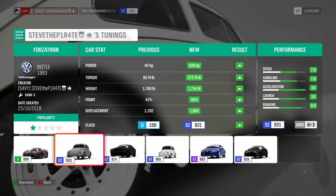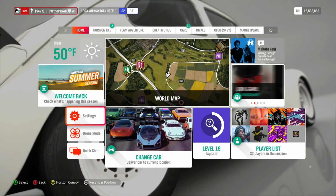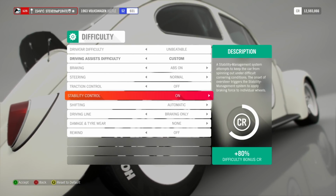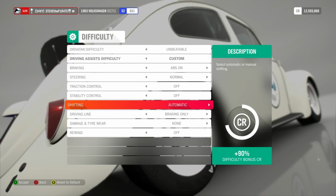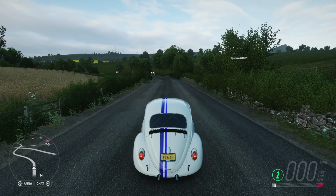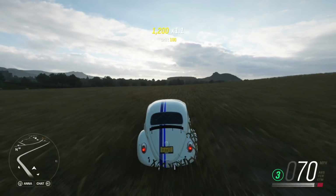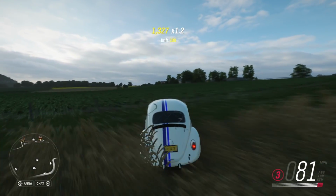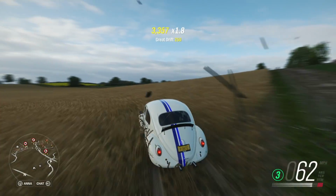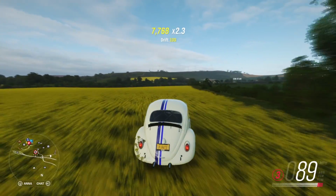And before you attempt the 5 million skill points, I recommend downloading this tune called FORZATHON. Then go into settings, difficulty settings, turn traction control off, stability control off, and shifting to manual. Accept the changes. Now I've purposely done this tune so anybody can actually do this in manual. All you need to do is just whack it in third, head on over to any field and just keep swinging the car left and right, getting those skills to pop. Chain each skill together with a drift to get those multipliers to increase.